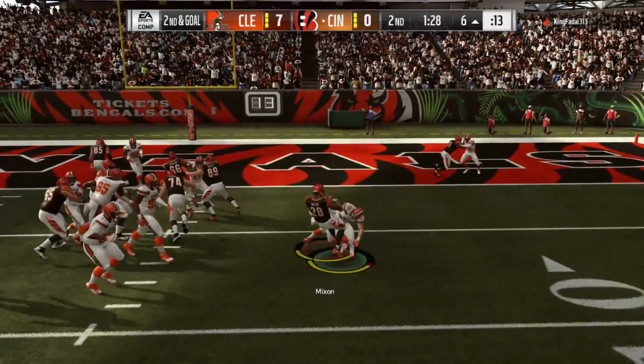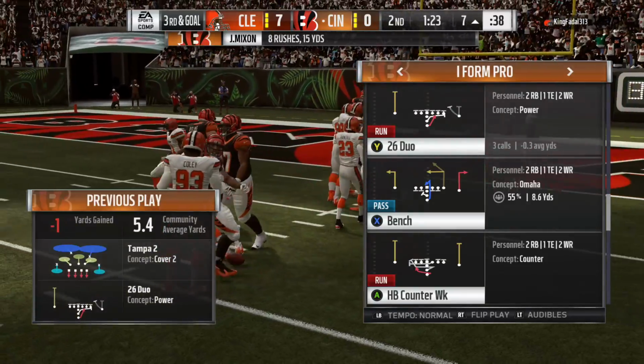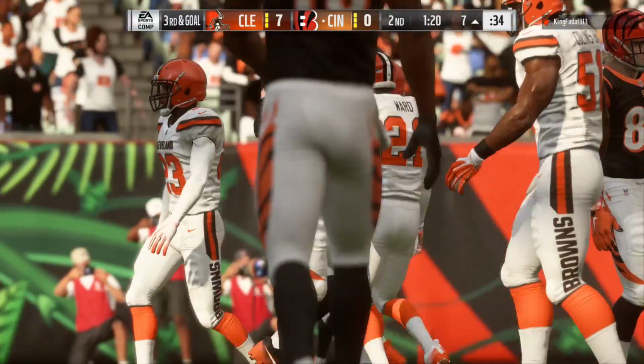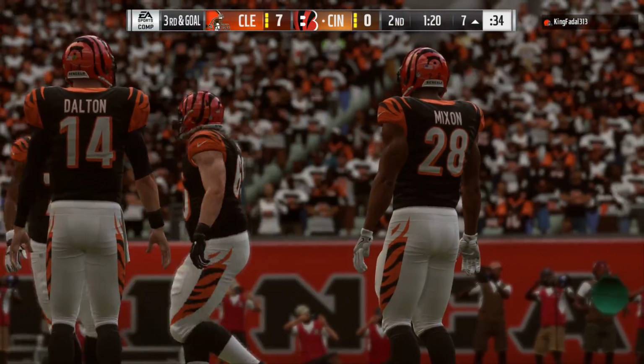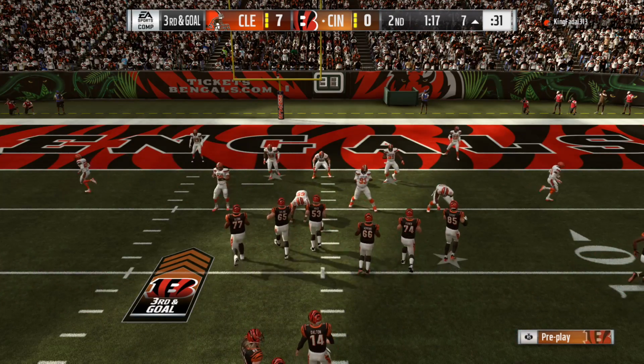They'll give it to him up the middle. And that one blown up quickly as he's going to be stopped before he could even get started. And they'll lose a yard that time, and that's going to lead to a 3rd down. They've been stuffed twice here for losses. Now it's 3rd and goal.